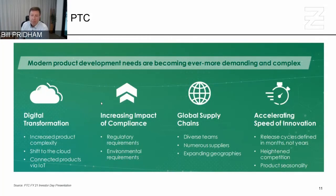Compliance is going up. When you think of regulatory compliance globally, and environmental requirements now, boards are very focused on making sure environmentally they're doing the right thing. And you can only do that when you have traceability at the end of the day.